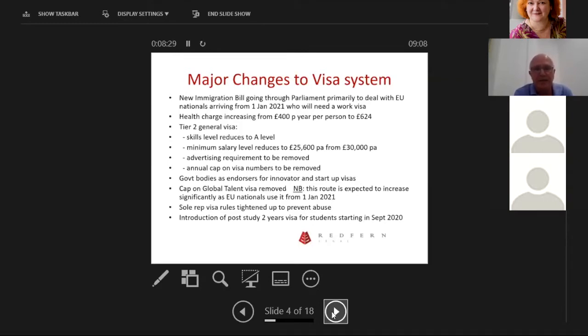And finally, to say the good news that the post-study 2 years visa for students is starting in September 2020. So the post-study visa will only apply after students have graduated from starting in September 2020. But again, that is good news.